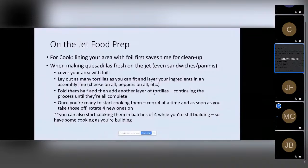Once you're ready to start cooking them, you can fit 4 at a time on there. And then as soon as you take those off, rotate the 4 new ones. So anytime you're building stuff like that, it should always be kind of like an assembly line process. So you take your 4 off and you put it in a pan, and you can store them in the oven until you're ready to start plating, and then you just keep doing that.